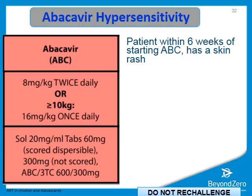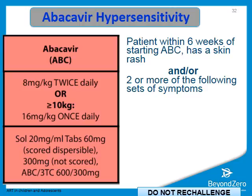And we have to know how to identify it, even though it's quite rare in our black children. What's important with Abacavir hypersensitivity is that it's linked to an underlying genetic predisposition. And so therefore, children who are going to develop it will develop it within the first 6 weeks of starting Abacavir, and they would have a skin rash. But it's not a skin rash only. The skin rash is accompanied by systemic symptoms, which can be 2 or more of any of the following sets.